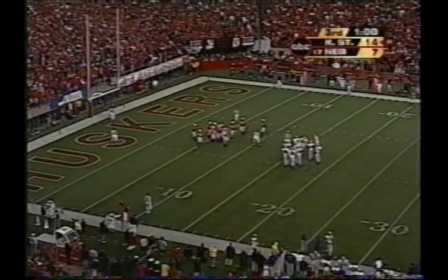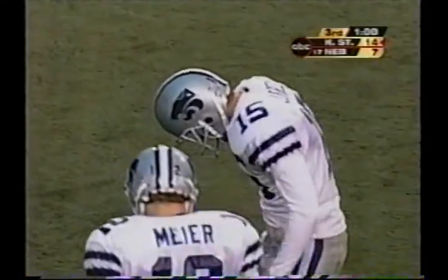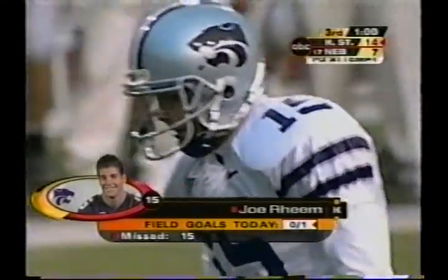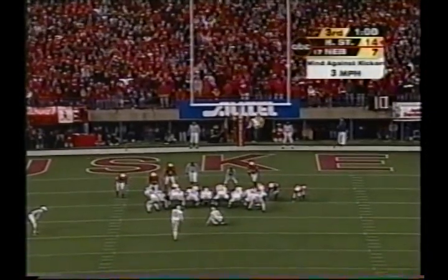You think maybe L. Roberson went over there and lobbied a little bit for that play? I think so. Yeah, let me use that right arm of mine. Joe Ream. Now remember the last time he slid one right. He missed to the right. He was wide right. So he's 0 for 1. And the redshirt's trying to get him to do it again.